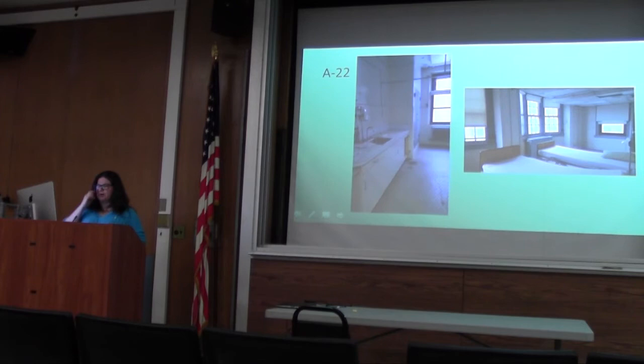Another example of a ward, this is the old urology ward on A22. Aside from being cosmetically upgraded, they weren't necessarily retrofitted to be the modern hotel-like environment that we have today.